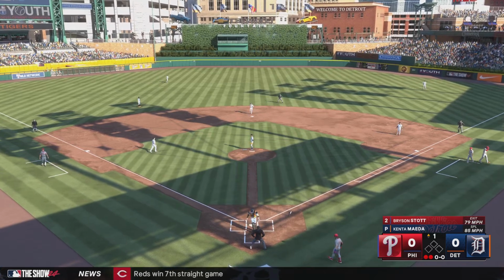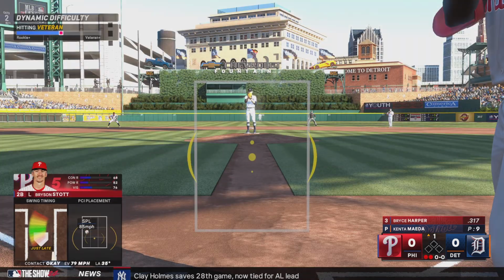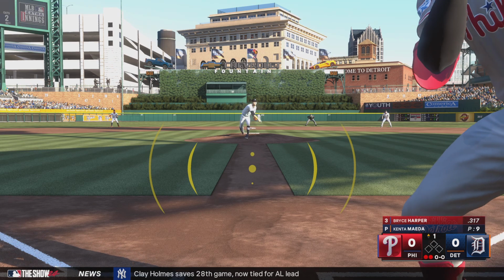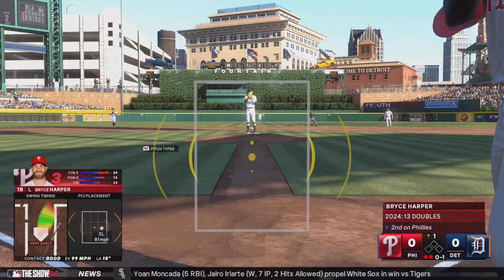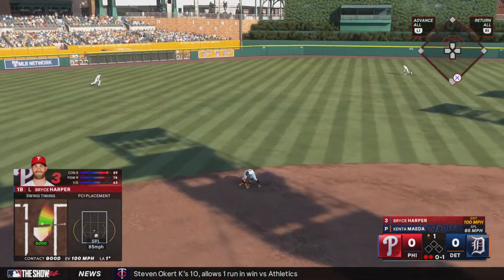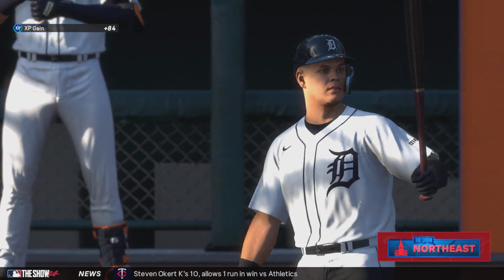Batting third, the first baseman, number 3. Here's Bryce Harper. And first offering is fouled off. Two outs, bases empty. Hit hard on the ground, is short. On to first. Harper retired. Out number 3.